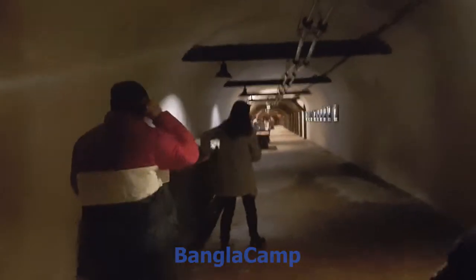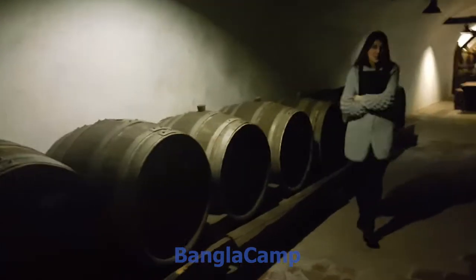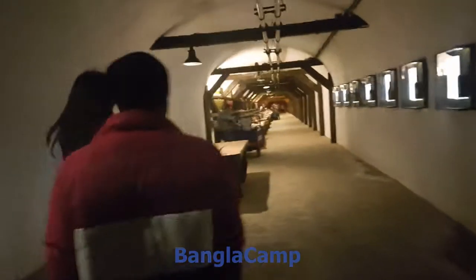All barrels here hold 225 liters of wine. Winery Khareba uses them only one time, for premium class wines and brandy also. At this moment they are empty, only for show. On this wall you can see our awards. In total, Winery Khareba has more than 200 awards.